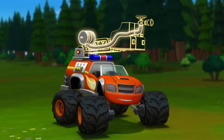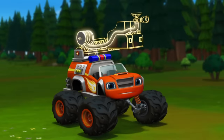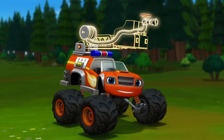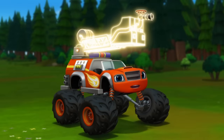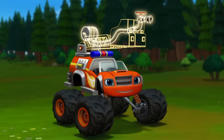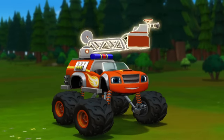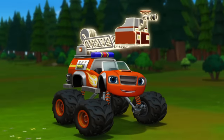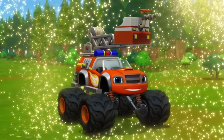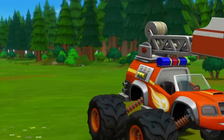When we open the valve, the water can go through the hose. To make a valve, say, valve. Valve! Great! Now we just need a telescoping ladder that can move the hose up and down. To make it, say, telescoping ladder. Telescoping ladder! Now let's go help those firefighters!